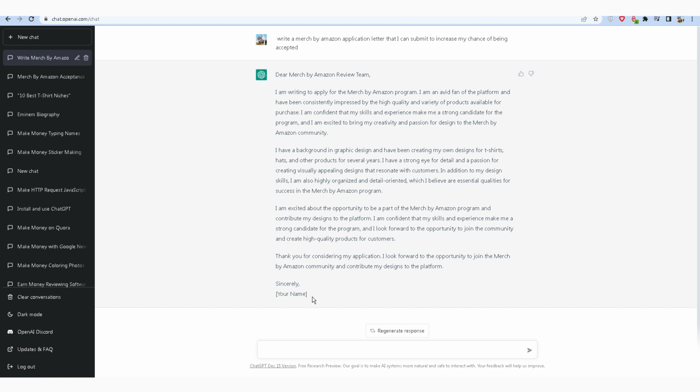When registering in Merch by Amazon, do not neglect any field, even if it is optional. You must write information in it, and do not register with your Google account. It is better to register with your account on Outlook, because I have noticed that many people have been accepted using Outlook. My friends, I hope that you will be accepted in Merch by Amazon.